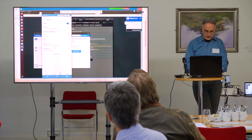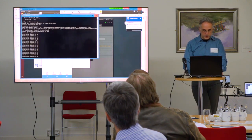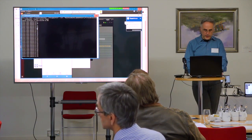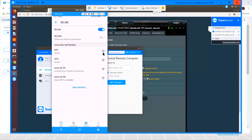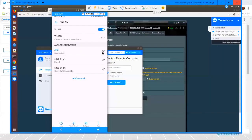So let me quickly jump back over here. You can see it's connected to access point 1, and it's telling you the attenuation values in the 2 access points. One of them is going from 0 and up by 5, and the other one's coming down from 90 by 5. You can actually see the signal on AP1 getting weaker and weaker, and that's gone. AP2 is here, and there we go. It just connected to AP2. And we can cross-ramp it the other way, and I'll just let you watch it this way.